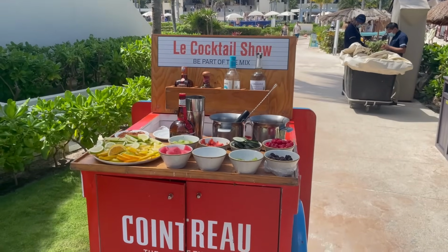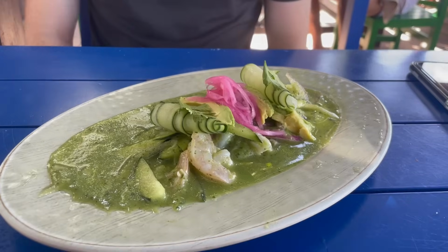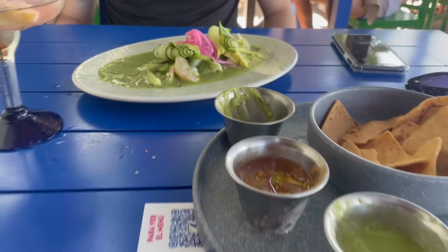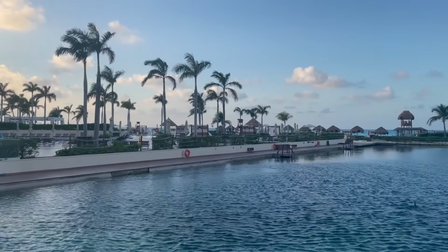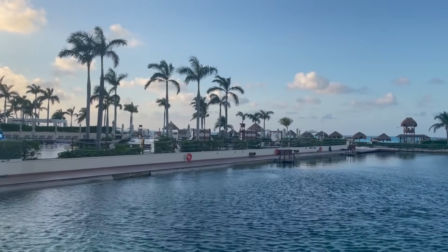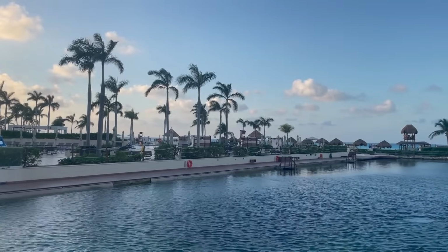So pretty cool. Then they always have these little cocktail carts coming around the pool area that can make you a fresh cocktail or upsell you on a fresh coconut cocktail. So always an option there. Habaneros for lunch, and then a nice view of the dolphins at dusk.